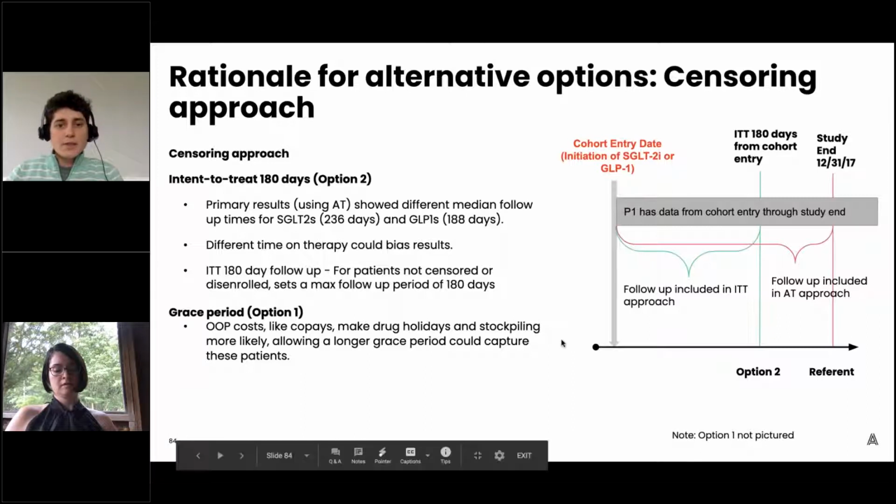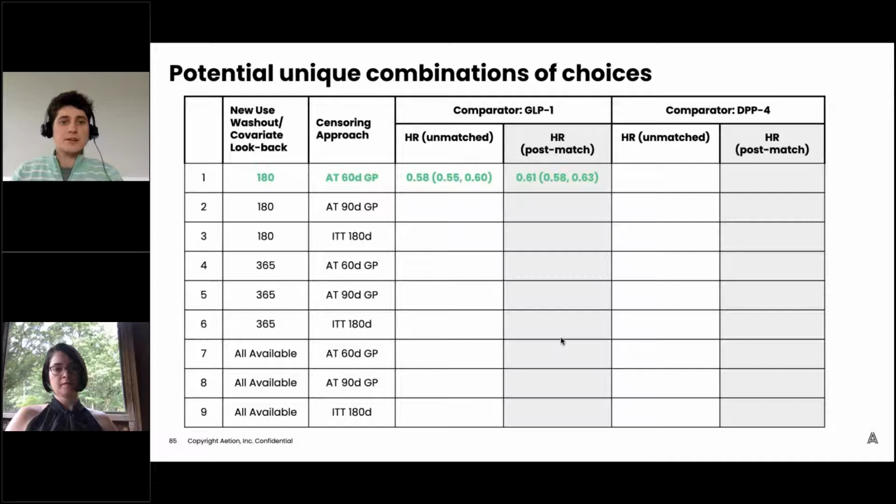All right, so I think we went through all three of the categories of things that we can pressure test. And of course, there are a lot more. We're selecting these three for demonstration purposes. So if we look at all three of those different options, it gives us a number of different combinations of results that we could look at, right?